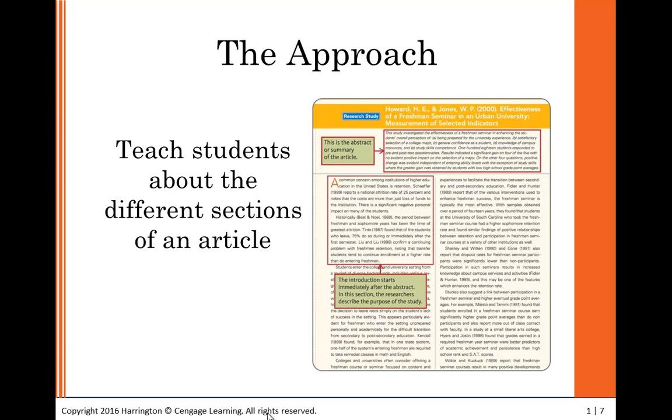So the first part of this approach really involves teaching students about the different sections or elements of a peer-reviewed journal article. So I focus on the different parts. For instance here, this is the abstract, and many students will just skip right over that. So I want to emphasize the importance of this part of the article, and how this is just another word for summary, and how it really does give you the background knowledge you need.